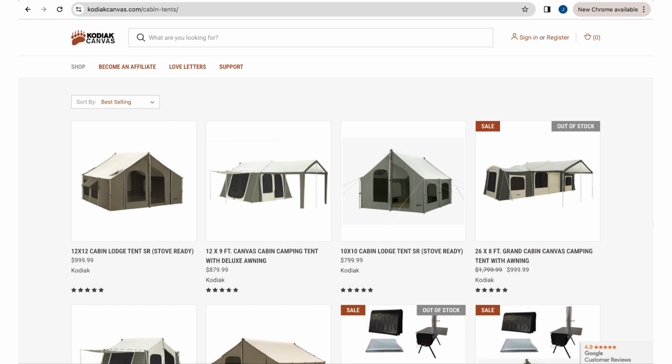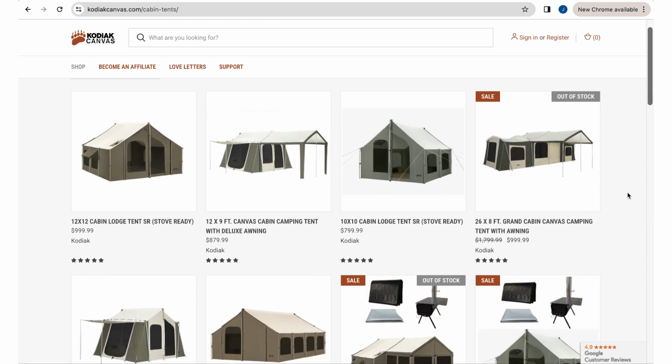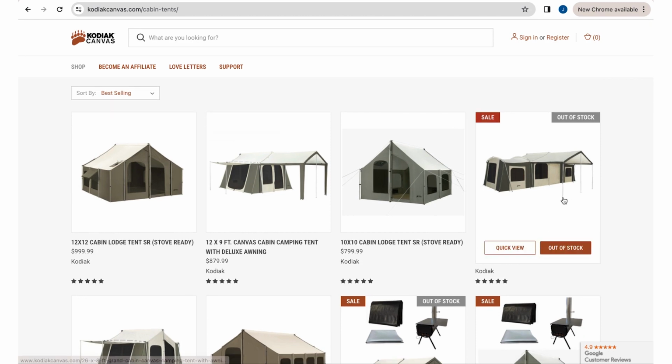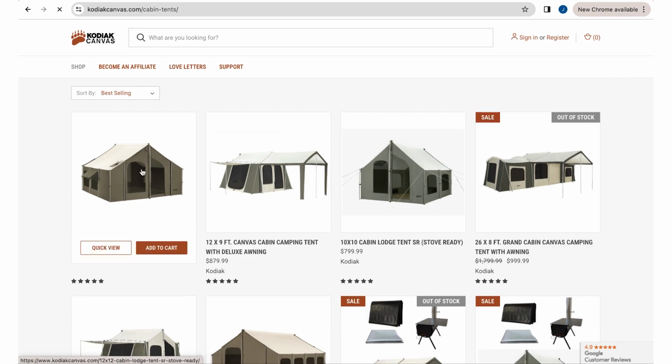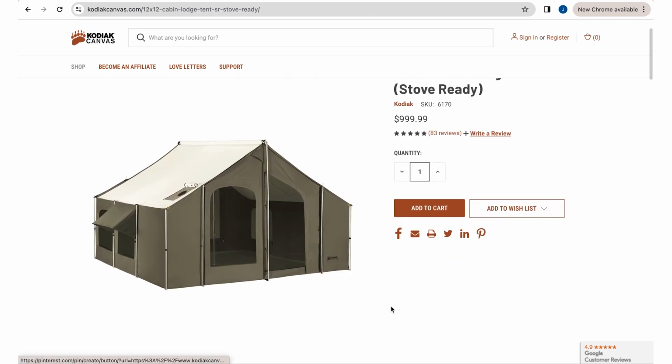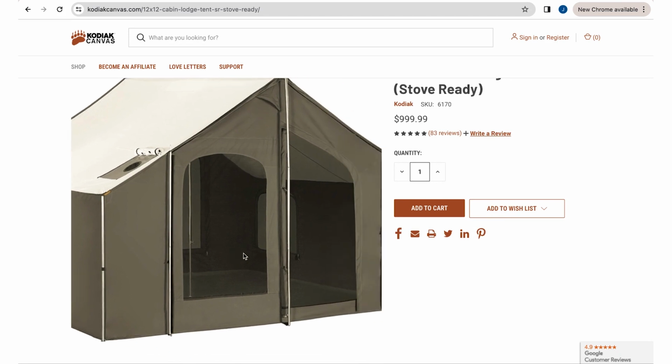It's perfectly fine, but it just feels a little bit different. We don't have any of those aesthetic photos to ground us in experience when we first land on this page, like we did over at Snow Peak. Let's just take this first one they're showing us here. 12 by 12 cabin lodge. You can zoom.